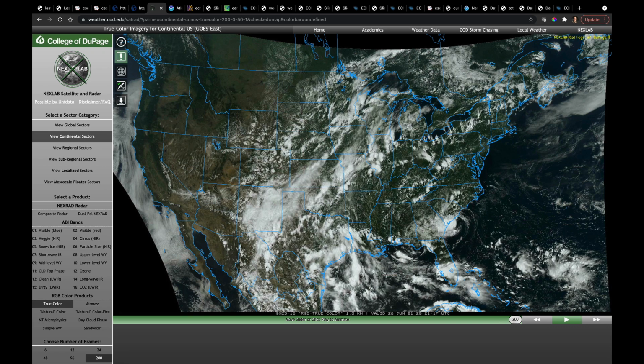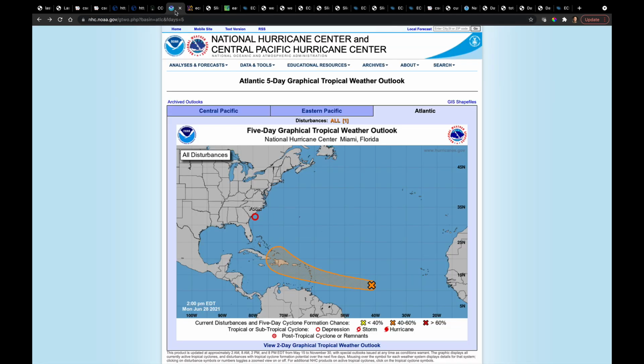Outside of that, these scattered storms, you can see all of them popping up here on satellite. Good news is we don't see a lot of wildfire smoke spreading in the west, despite some of the extreme heat there. We'll talk more about that in just a few moments.